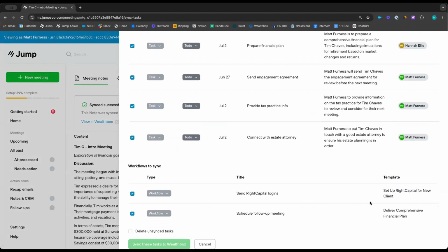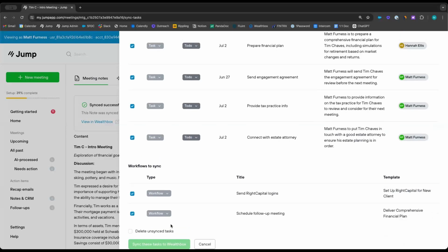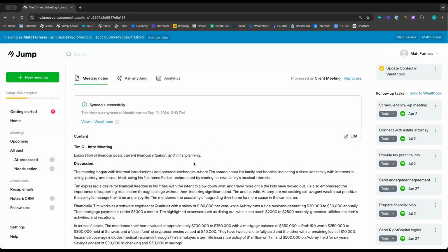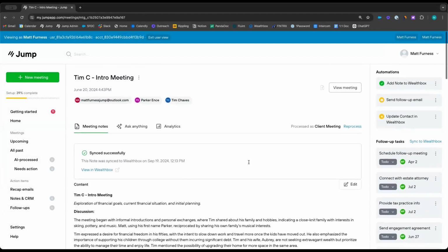It will automatically deliver me the template that's closest to the title just based on the description. But you can also pick manually which template you want to use and kick off a workflow that way. So a very quick way to assign the tasks and start the follow-up process. And then that would be sort of the down the fairway use case, I'd call it.